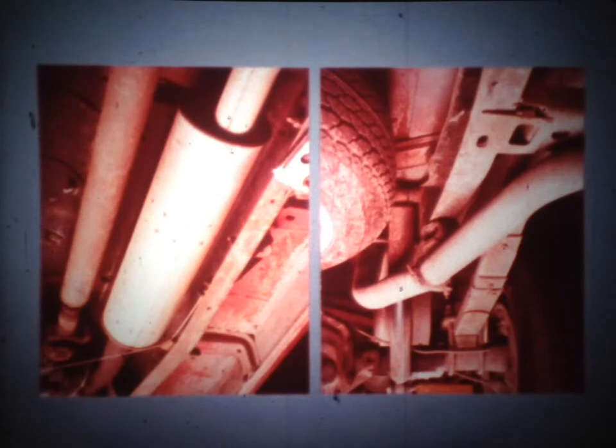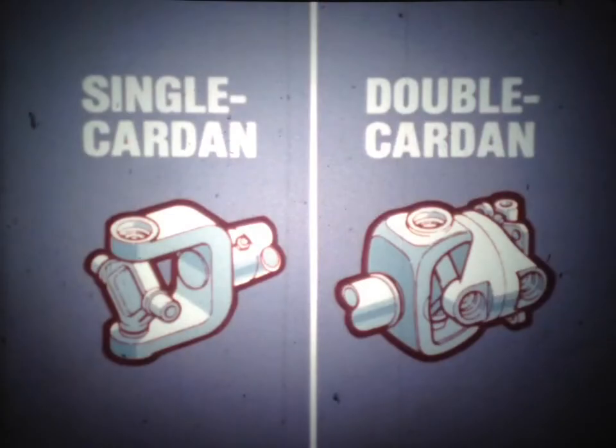The diagnostic charts might direct you to the exhaust system as a possible source. Inspect the entire system and make sure that none of the parts are contacting the underbody or frame.